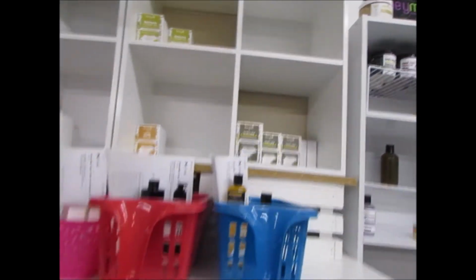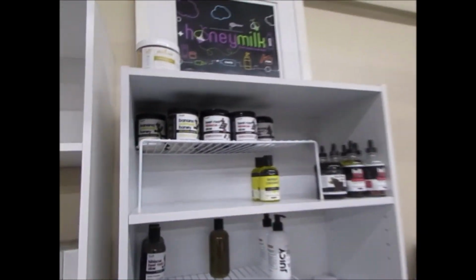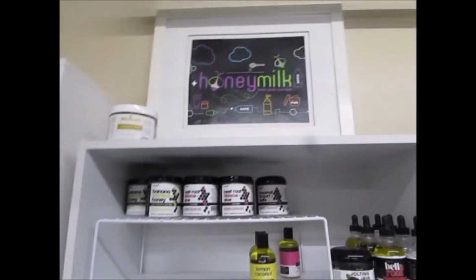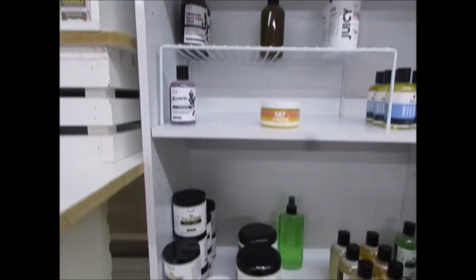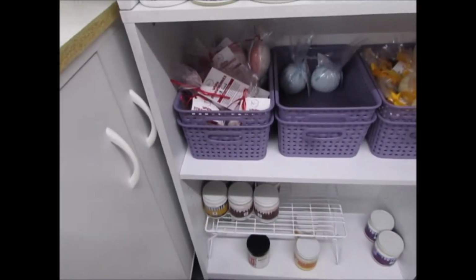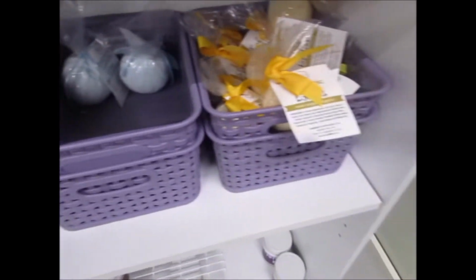But guys, I am so out. My baby products are pretty much sold out, and my Yoni products are practically done. Skincare and everything is over here. Is my little makeshift sign up there, and it's just kind of empty. Thank God I made a batch of the white strawberries, but I'm almost out of the other bath bombs.